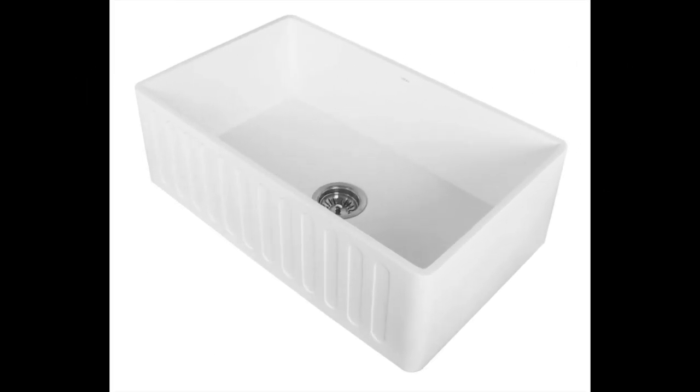Coming in at number 7, Vigo 30-inch by 18-inch by 9 5/8-inch apron front single bowl. Beautiful fluted design with a center drain and deep corners make up the Vigo 30-inch by 18-inch by 9 5/8-inch apron front single bowl. This sink uses the apron installation method, but you can also contact a plumber to install it as a farmhouse sink.